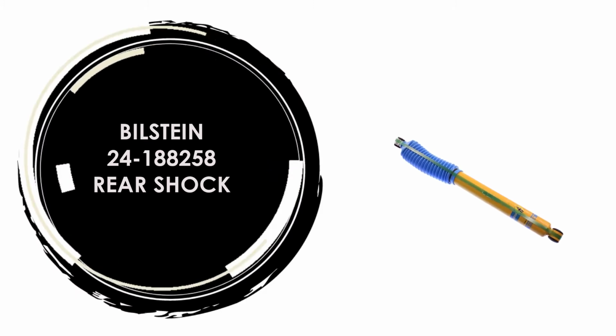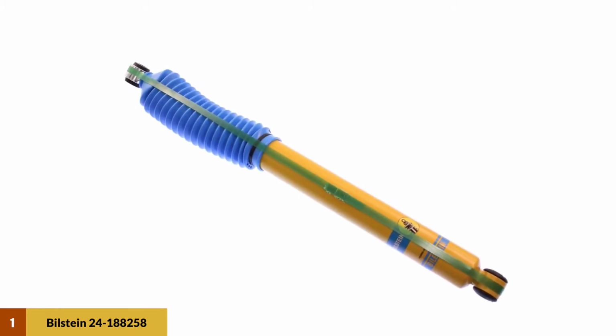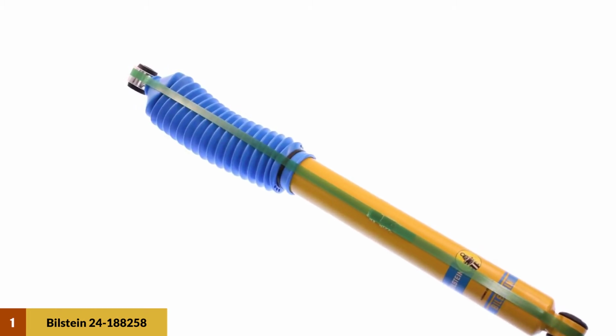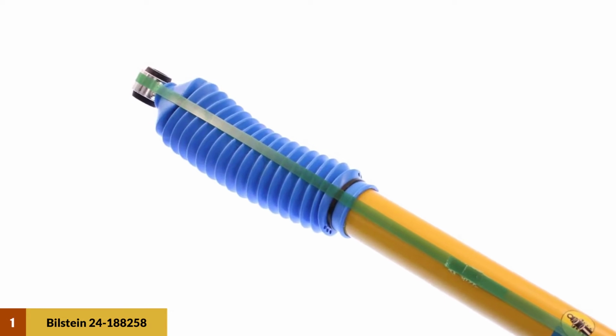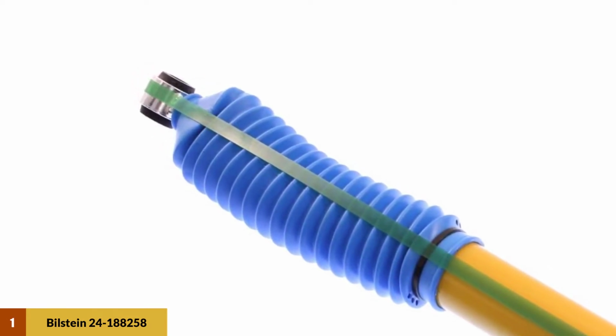At number 1. Bilstein 24-188258 rear shock. Bilstein 24-188258 rear shock is compatible with both Ford and Mazda vehicles, including 4-wheel drive Ford Ranger models.